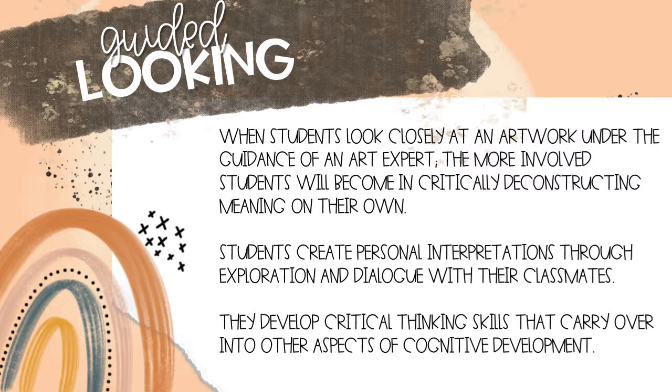When students look closely at an artwork under the guidance of an art expert, the more involved students will become in critically deconstructing the meaning from the artwork on their own. Students create personal interpretations through exploration and dialogue with their classmates. They develop critical thinking skills that carry over not only into the art room and other aspects of the school, but to other aspects of their life and their cognitive development.